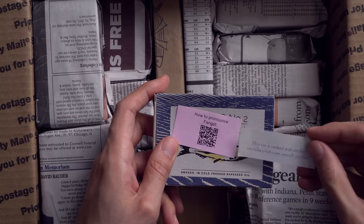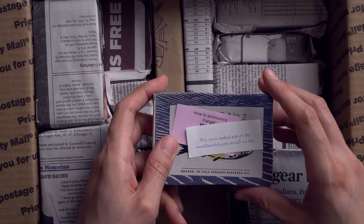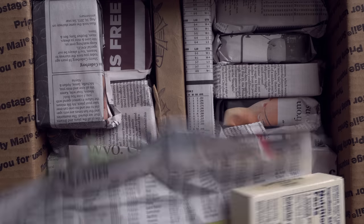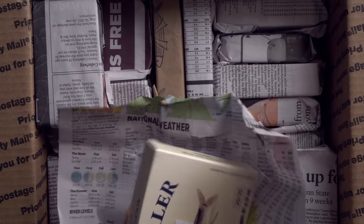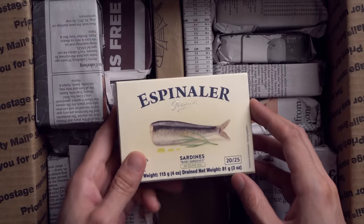And also, we get a little fortune that says this tin is ranked number 38 on the worldbestfish.com overall 101 list. I don't know who makes that list and how they make those determinations. I wouldn't want that kind of pressure myself. Oh, man. If you're wondering if this is the company that was featured in one episode of the Bourdain show, it is. Espinaler. Yeah, I just love these.